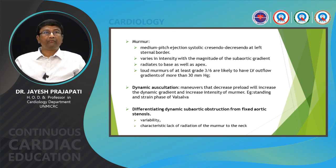A loud murmur of at least grade 3/6 is likely to have an LVOT gradient of more than 30. In dynamic auscultation, maneuvers that decrease the preload will increase the dynamic gradient and increase the intensity of the murmur, like standing or the strain phase of the Valsalva. So we know that dynamic auscultation carries a role in MVP and hypertrophic cardiomyopathy.